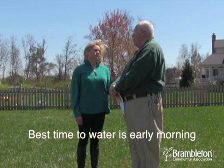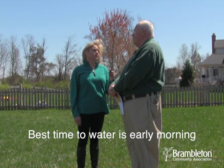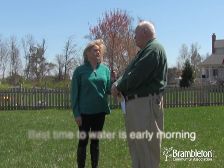The best time to water is in the early morning hours before the sun comes up. This way the grass will dry off and won't get fungal diseases, which are a problem within your lawn. By doing it early, you avoid those problems. Plus, you conserve the water because it goes directly into the ground and helps promote the roots and the growth of your lawn. Wow, so I don't do it at night.